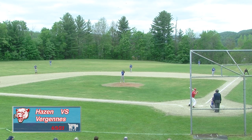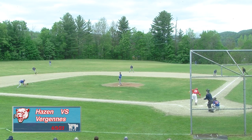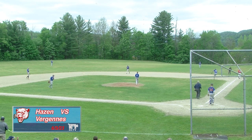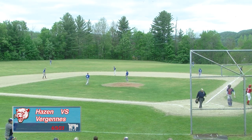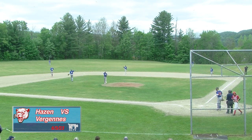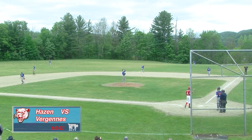Kimball now, he comes set. He's going to wind and fire. And Dano hits one hard to third base. Third baseman makes a nice play though. Now Owen, the Scorcher Skorstad, stands in for the Hazen Union Wildcats.